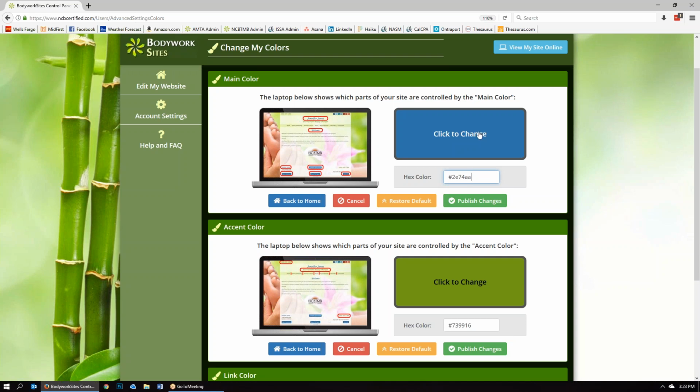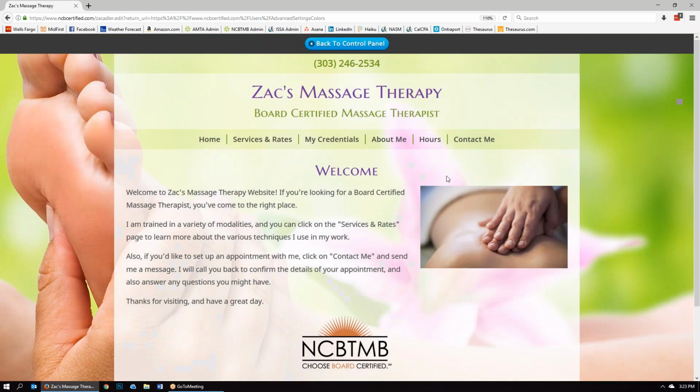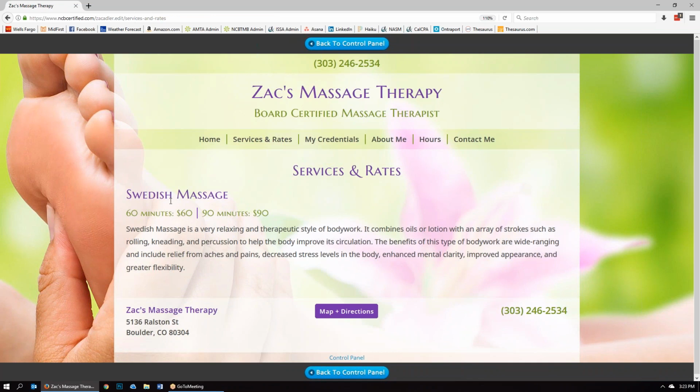Or you could just do it the old-fashioned way, which is you choose here and then you pick the color you want based just by dragging it around. And so let's say we're going to go ahead and go with a purple instead of blue. That sounds good. Publish and view, and boom. Instead of blue, now we're working with purple. In fact, if you go to the services and rates, you can see that it's artfully purplified throughout your entire website.